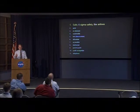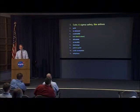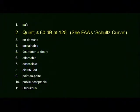Safety is going to demand Six Sigma, one in a million chance of a fatality, just like the airlines. Quiet is going to be super quiet. Less than 60 decibels at 125 feet sideline. I'm going to show you the Schultz curve on this in a minute. But if you can't be quiet, then forget it. Go home. You're not going to play.